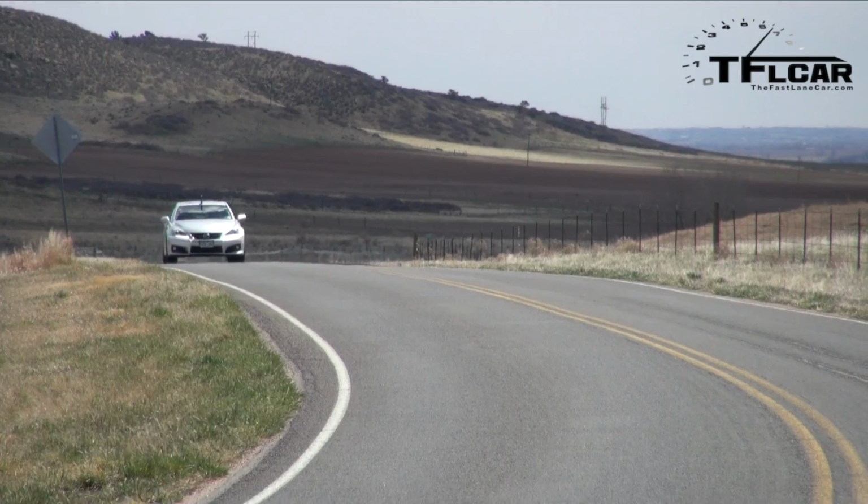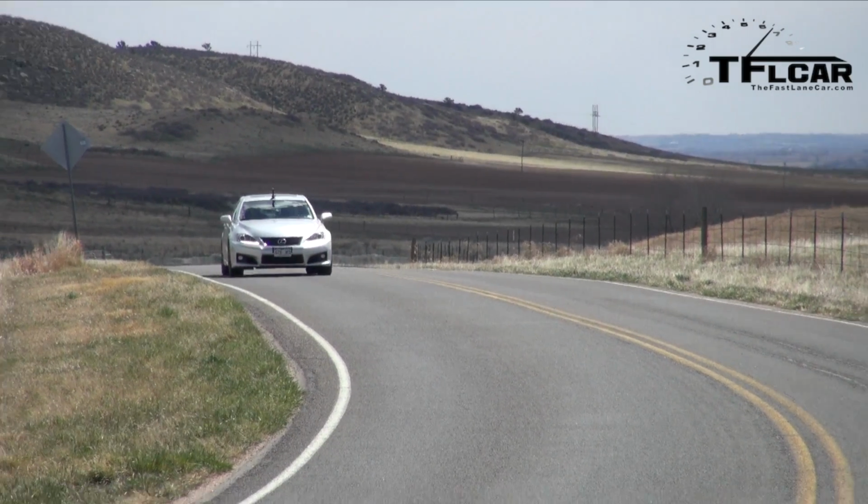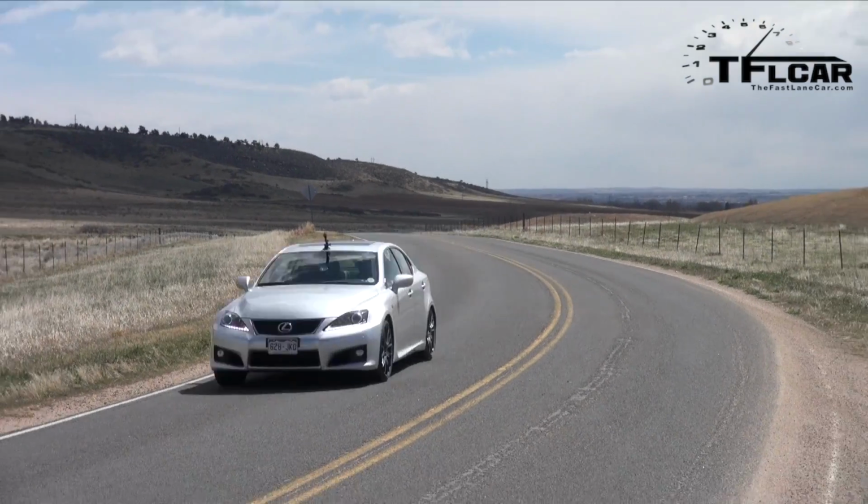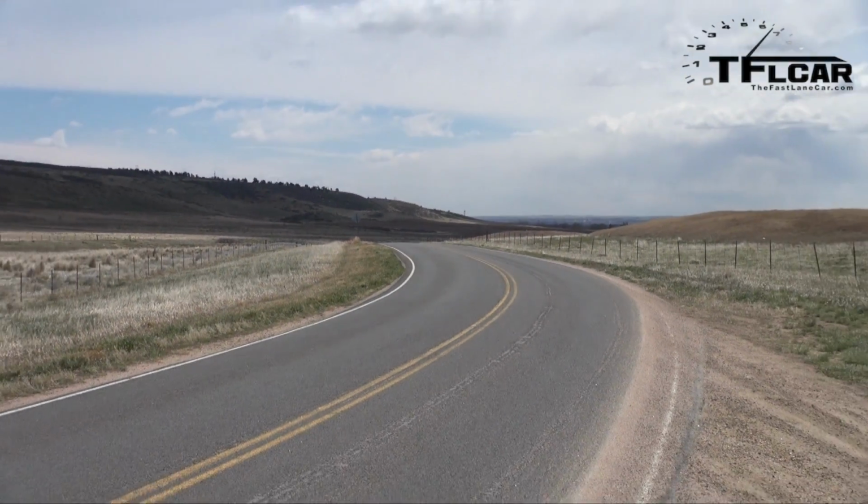But I can't help it, sorry folks. It's still a little firm, and when you're going over potholes, you can really feel it. The interior is louder than any other interior I've ever been in with a Lexus, and that's including the CT200H. So you definitely hear road noise and wind noise around the mirrors. And let's face it, these seats, they're great, but they are kind of on the tight side. Some guy who would be bigger than me, I think it would be uncomfortable.